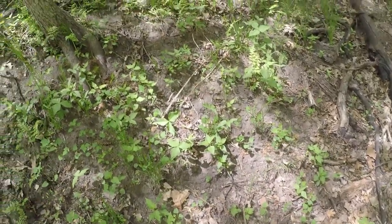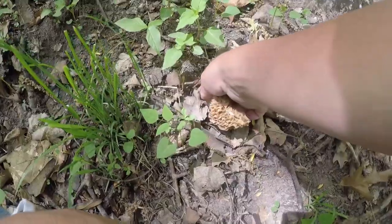See a bunch more. So I'm going to try a chunk out of that one.